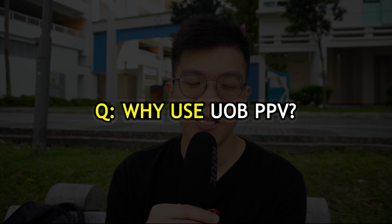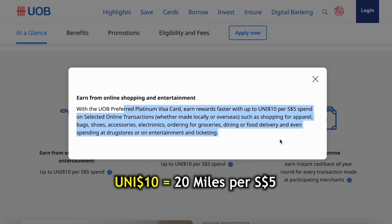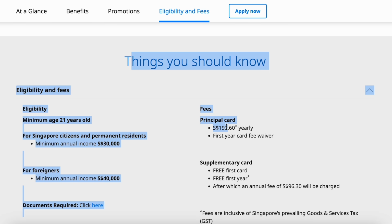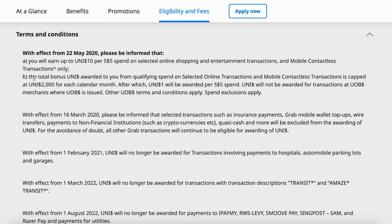I think firstly, let's acknowledge why UOB Preferred Platinum Visa is a popular card. On the benefits side, it gives 10x points or 4 miles per dollar on the following categories: mobile contactless, online shopping, and online entertainment. And it's an entry-level credit card, which means you only need an annual income of $30,000 for Singapore citizens or PRs. The first year annual fee is waived, so you don't have to worry about any annual fees. And from your second year onwards, you may call in or request the customer service to waive the annual fee. And the condition is that you may earn a maximum of 2,000 bonus UNI dollar points.